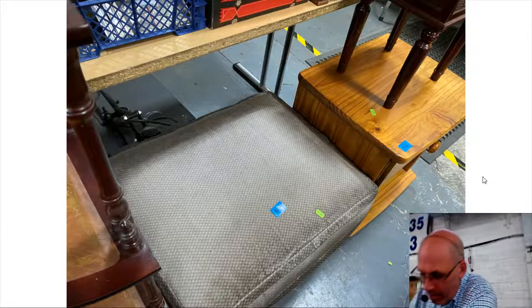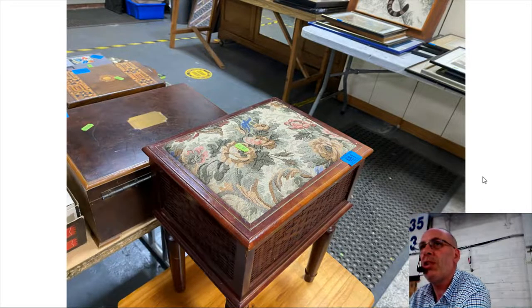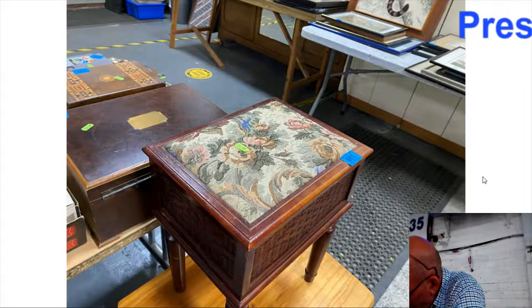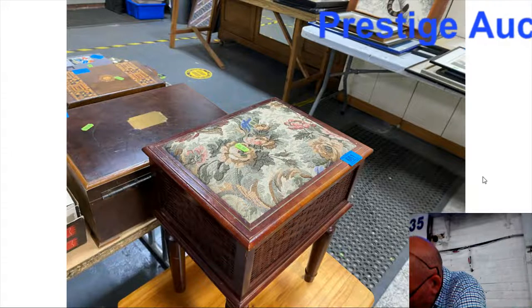And lot number 661 is a really nice sewing box and contents. And I can go straight in at £20 bid. 20 bid, 22 anywhere. £22 anywhere on this one. Selling this one away then at £20, to number 1973.